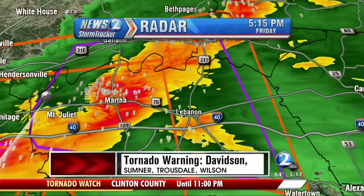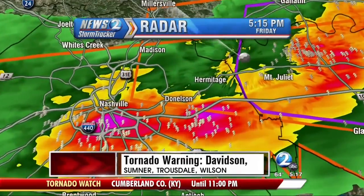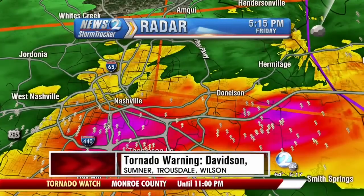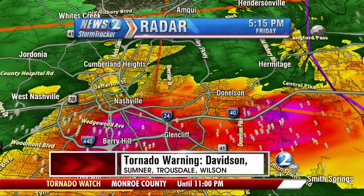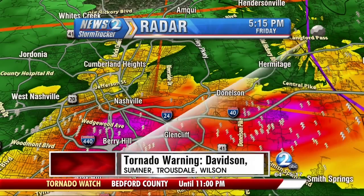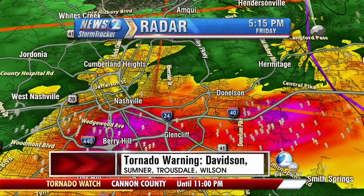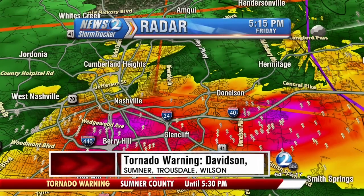We are looking, though, at some of the stronger cells now that have pulsed up, right here in southern Nashville from downtown to the 440 loop. Look at that, down to Berry Hill, coming into Glencliff. You just had some very heavy weather in Glencliff, and that has now moved right down I-40, moving across the Central Pike and the Priest Lake areas.